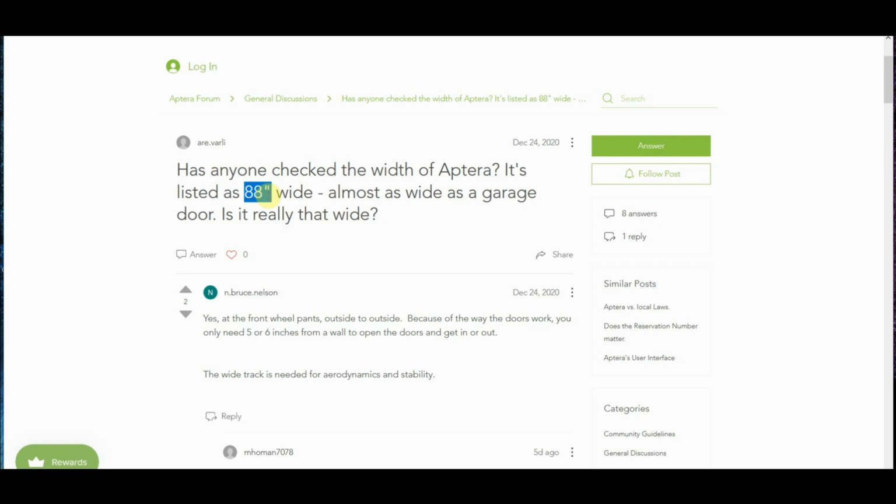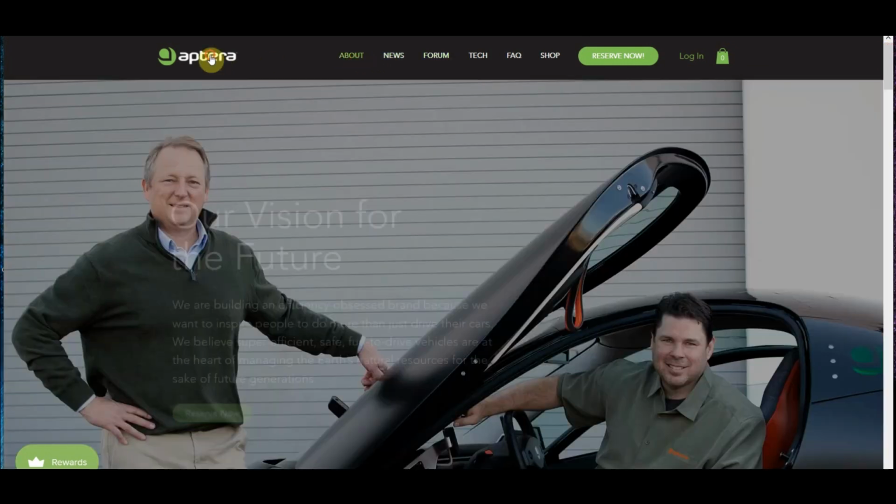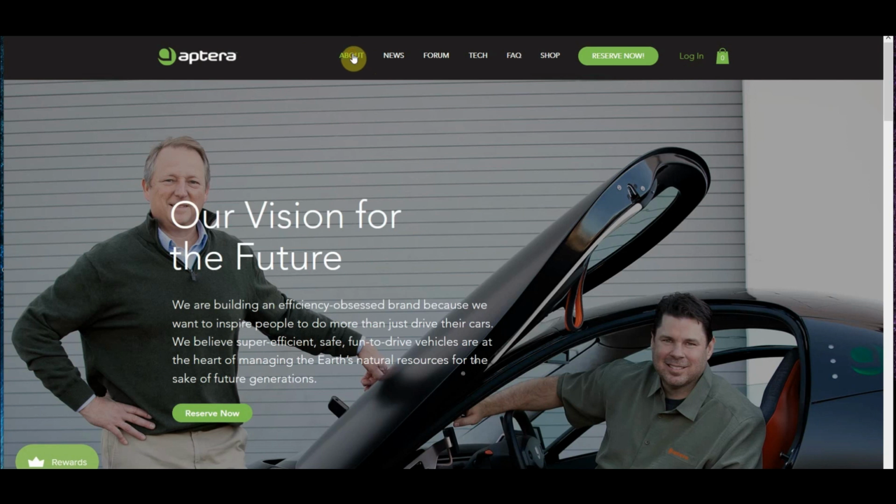Are you able to open those doors? Because you have gullwing doors on these things. Can you open the doors on an Aptera in a single garage? Again, these are questions that individuals are going to have to answer for themselves.